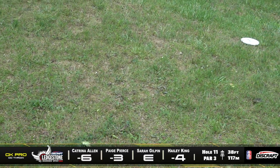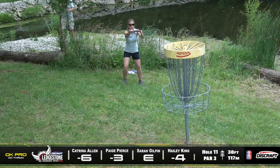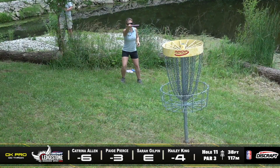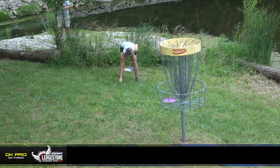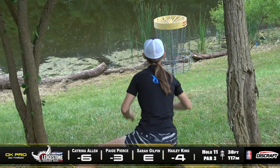Hailey with a rare miss from short. Gilpin trying to clean up this par. Easy peasy. No problem. Paige looking to save her bogey.